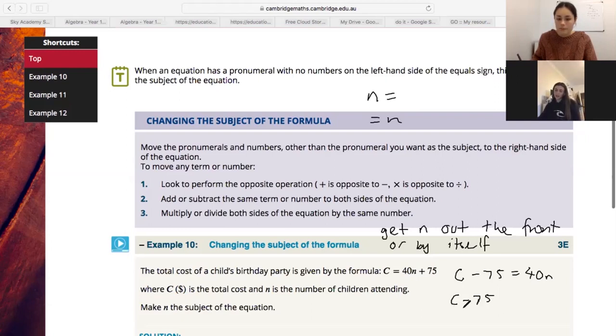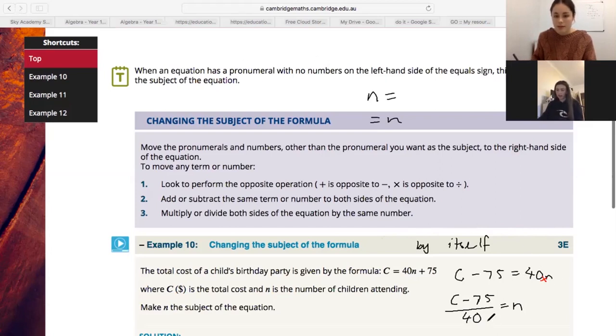Mm-hmm. And then would I go c equals 75 minus 40? Divide. n and 40, that's a times in there. And so to get the 40 away from the n, you have to do the opposite. So we divide. Does that make sense? Okay. And then n's just chilling there by itself out the front or out the back, whatever. Does that step make sense? Yeah.